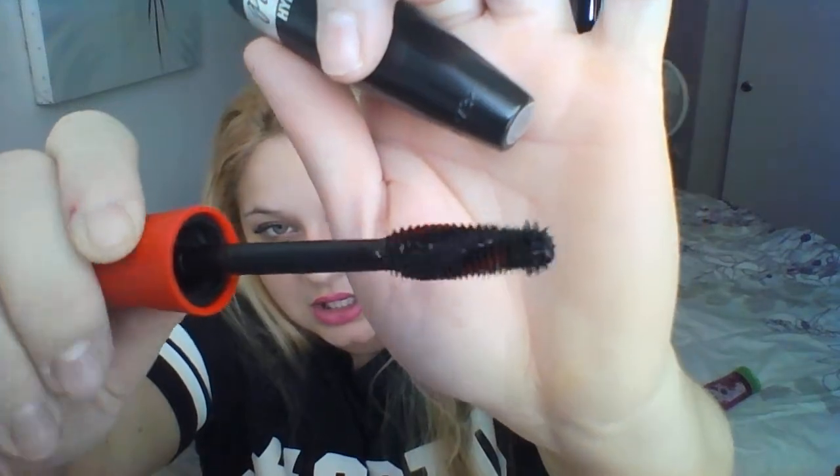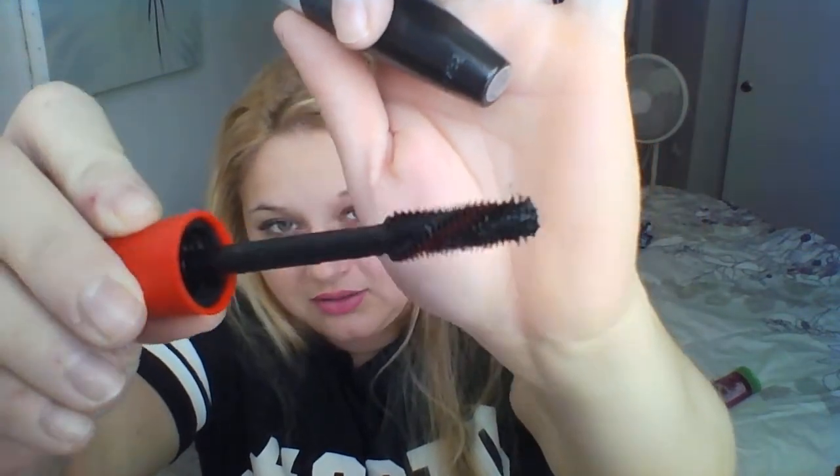And it's amazing. I highly, highly, highly recommend this. This is around $8, $9 at the drugstore, which is a little pricey for CoverGirl and also for a drugstore mascara. But I kid you guys not, you will not regret it. And this is what the brush looks like. It's really cool, like a twisted big fat brush with a ball at the end, which really helps to get into your inner corner. And it also is amazing on the lower lashes as well. So I highly recommend that.